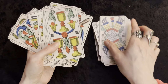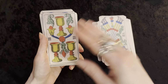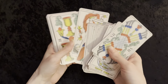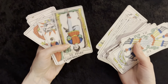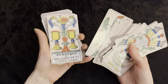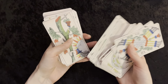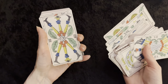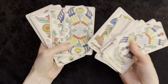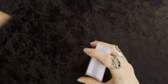But yeah, this deck, something about these colors makes me think of kids' picture books, or just being a kid. Maybe it makes me think of old tablecloths and curtains, and houses that I used to visit with my mom, older women's homes. I don't know, or maybe just stuff that we had around the house. But yeah, I love this deck. I highly recommend.